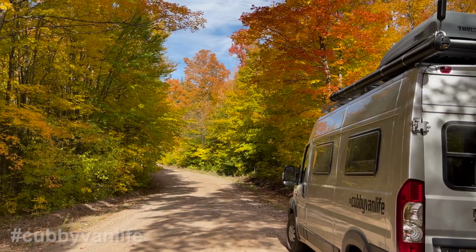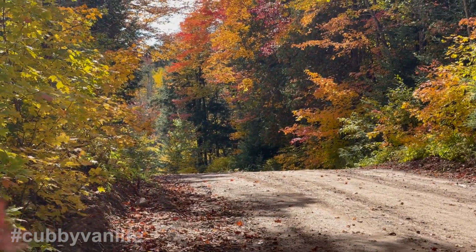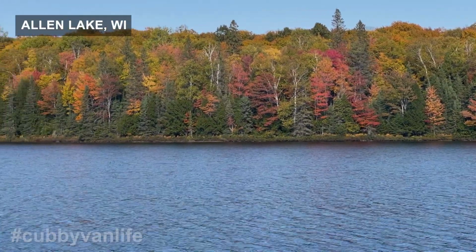I think it definitely rivals Cape Cod. Everybody wants to go to Cape Cod for the colors. I say avoid the crowds, go to the Upper Peninsula. Yeah, but you guys go to Cape Cod. You all go to Cape Cod. We'll send you a postcard from Michigan.